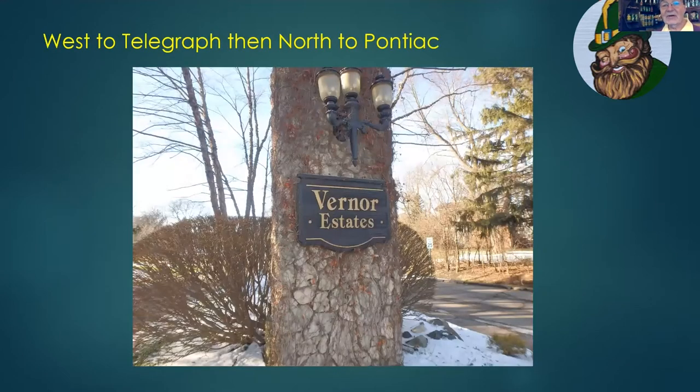And then the subdivision there off of Long Lake actually has this nice sign for Vernor Estates, which is the subdivision that's back in there now today. So all this history of Vernors is right here in the area within 10 miles of the museum.